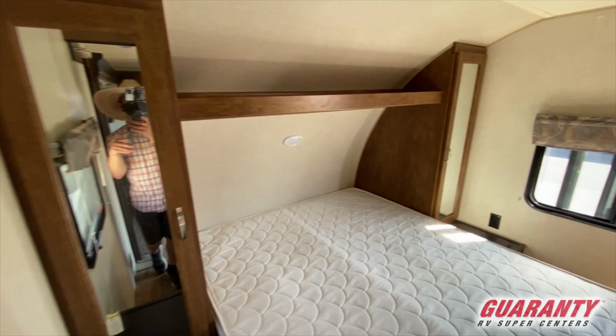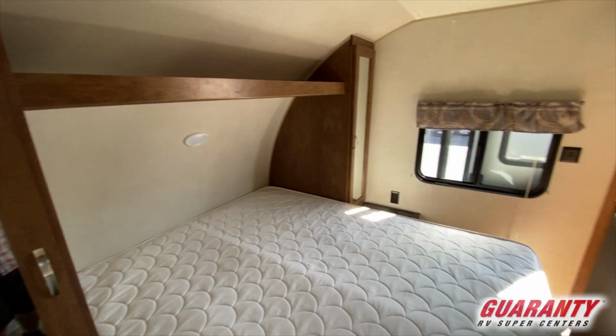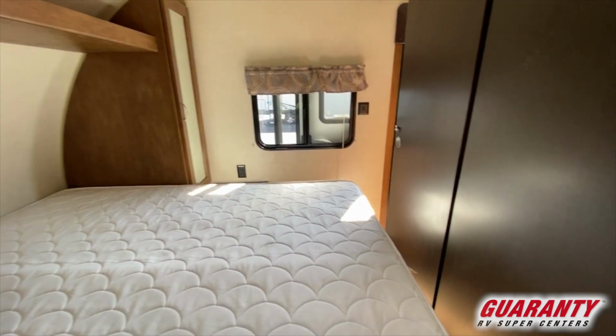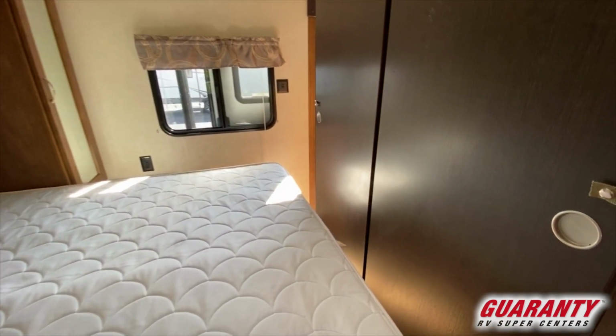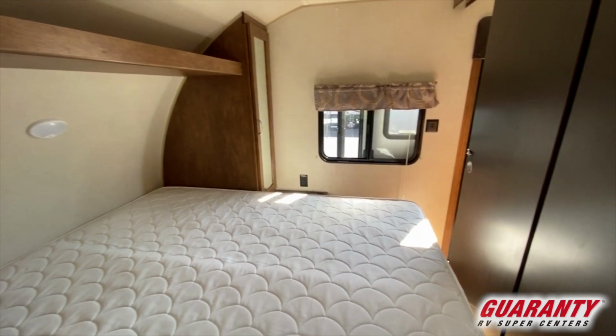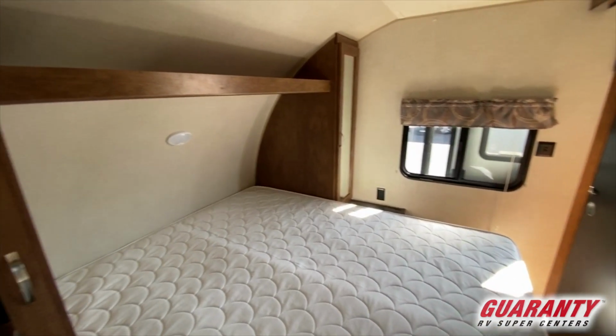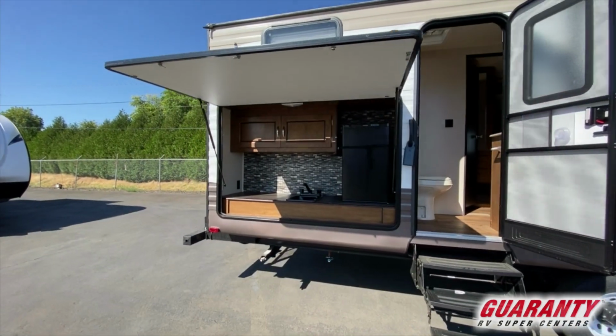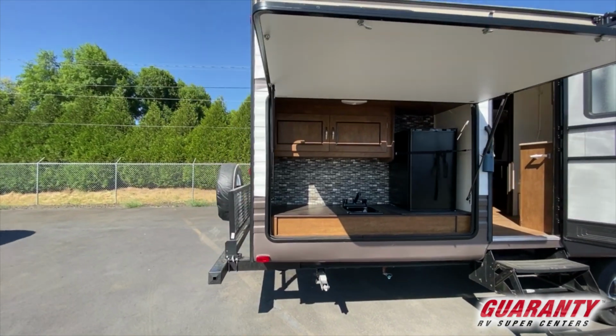It's got a laundry chute on the door side that drops down below to make it easy to put your laundry away. And a big opening when you raise the foot of the bed is accessed underneath. You have a shelf up above for storage and wardrobes on either side. And don't forget that big outdoor kitchen outside.